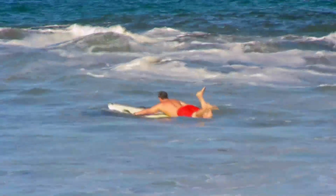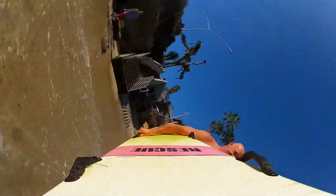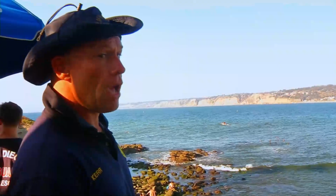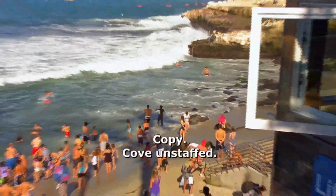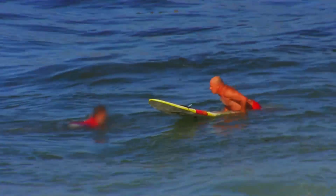Everyone had at least 2 victims. I ran out of guards. I'm the last man standing. So now I've got to go. It's clear to me that I've got to go, and now I abandon the station. So now I'm in. Lifeguard dispatch, Cove on staff. Copy, Cove on staff. Kerr races to the victim and helps him onto his board.